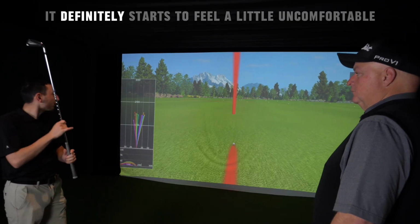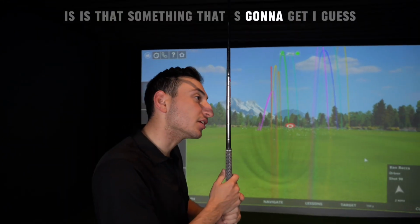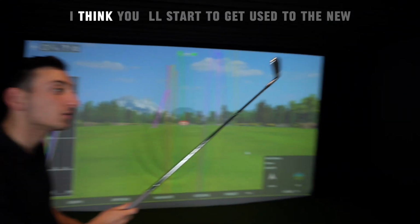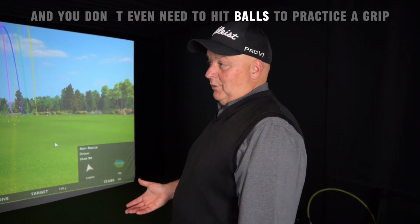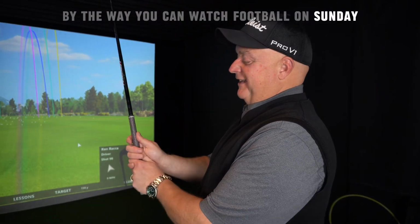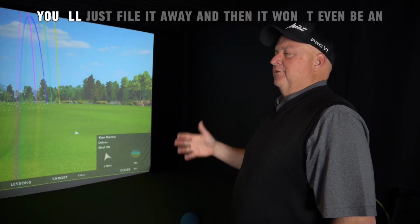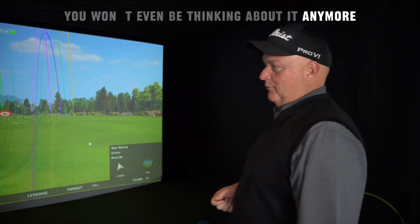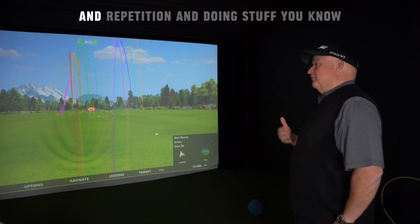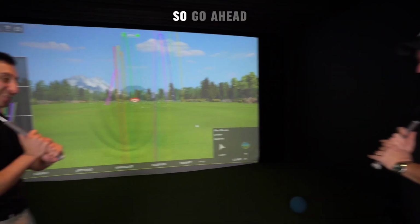I mean, with the grip, it definitely starts to feel a little uncomfortable after a couple of swings. Okay. Is that something that's going to get easier over time? I think you'll start to get used to the grip and the setup if you practice it enough, and you don't even need to hit balls to practice a grip, by the way. You can watch football on Sunday on the couch, just putting your hands on and off the club. You'll just file it away, and it'll become a non-issue. You won't even be thinking about it anymore. And that's the goal of practice and repetition. 21 days to change a habit, they say. So go ahead, hit another one.